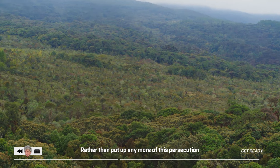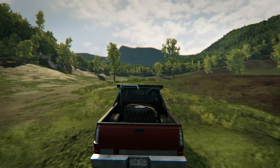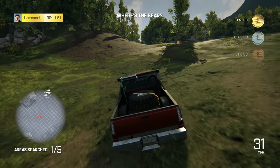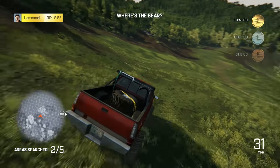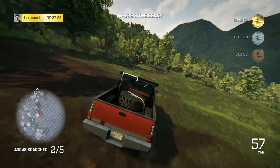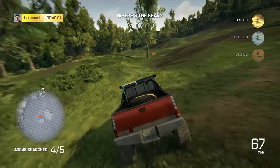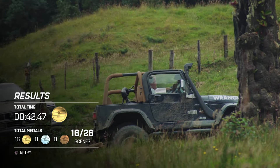Rather than put up with any more of this persecution, I insisted we saddle up and set off to look for Paddington. Let's do this. Look for the bear. The precious bear. We're not going very quick, are we? Go, go, go. One over here. I don't really know the best route for this, to be honest. There's one over there. I don't quite know what the game wants from me. But now we're going quite quick. The one over here, get it! Yes! Did it! Keep it diagonal while crossing these things. 10 more left.